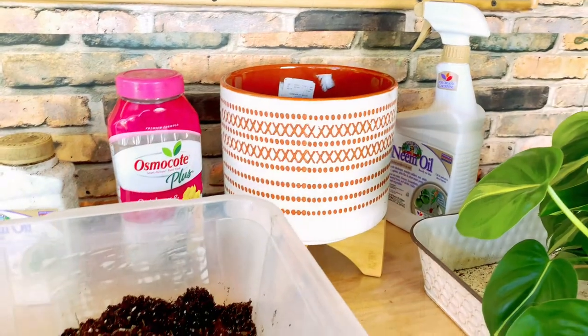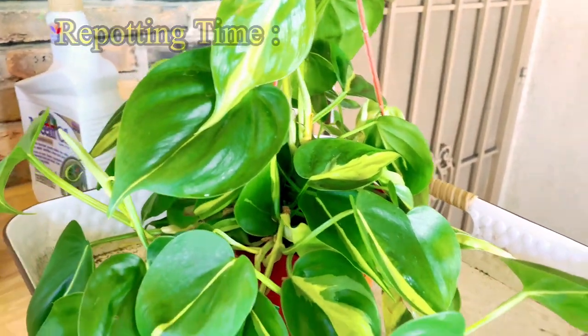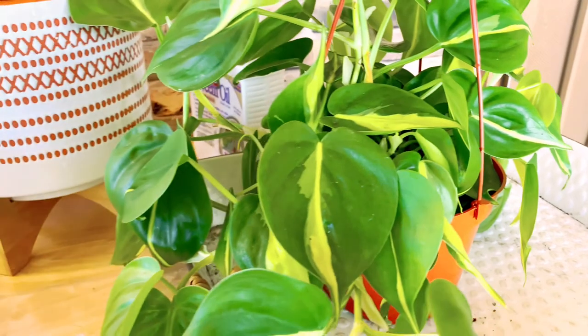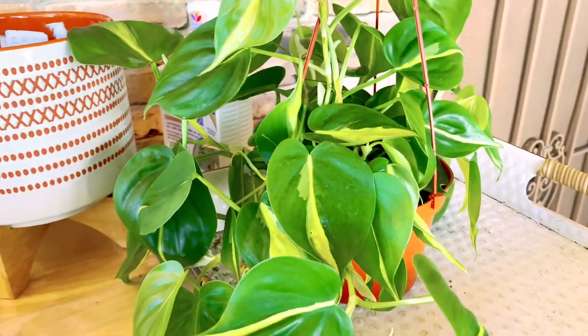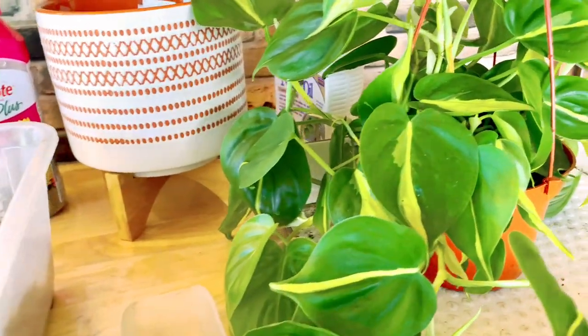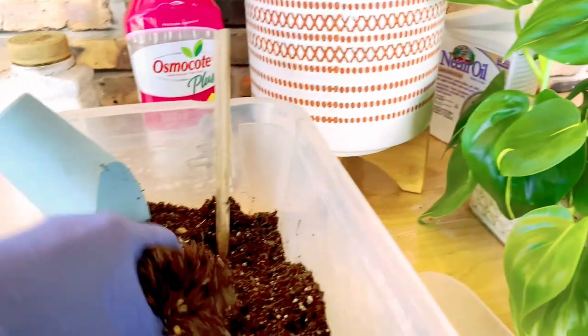Okay guys, I'm going to start repotting this Philodendron Brazil. This is my choice among the four. Let's see. I'll just check the soil. I want to change the soil. Why? Though they're beautiful, I want my amended soil.